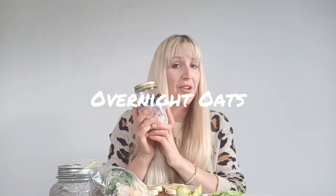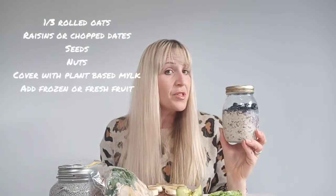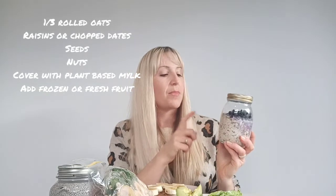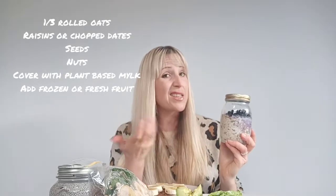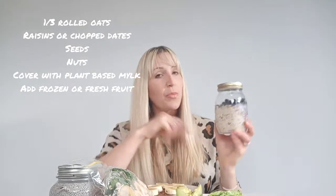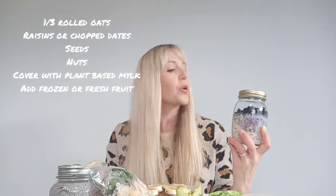First up is one of my favorite, overnight oats. So this is so simple, guys. What I'm doing here is I'm just chucking usually 1/3 of a cup of oats. There's some ground flaxseed in there, any kind of nuts and seeds that you want. In here I've used pumpkin and sunflower seeds, a few raisins or some chopped dates, and then you are going to pop it in a mason jar like this, really easy, just to grab from the fridge if you are on the go in the mornings.